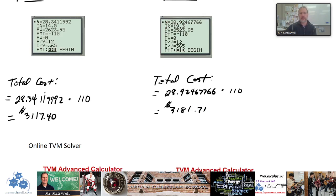So the total cost here is the number of months times your payment, or $3,117. And over here, this number of months, and use as many decimal places as you can, times your payment, and this is your total that you're paying. So you can kind of see that option A is a little bit more cost effective.